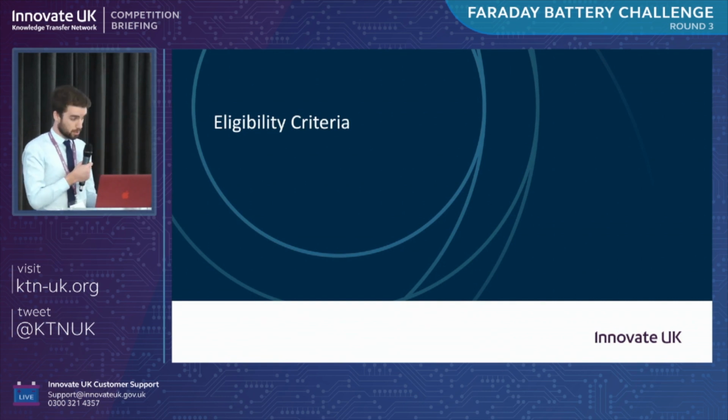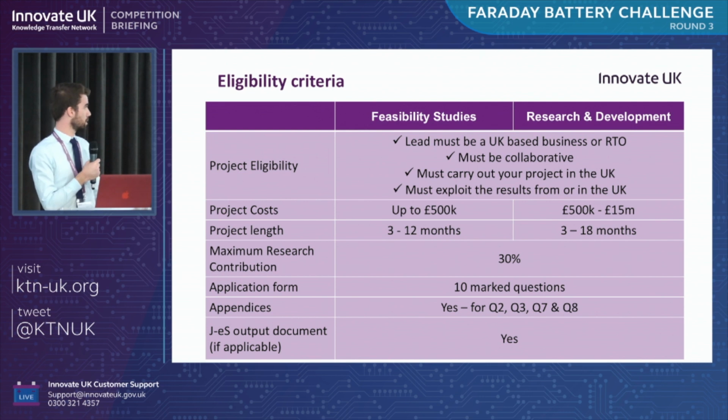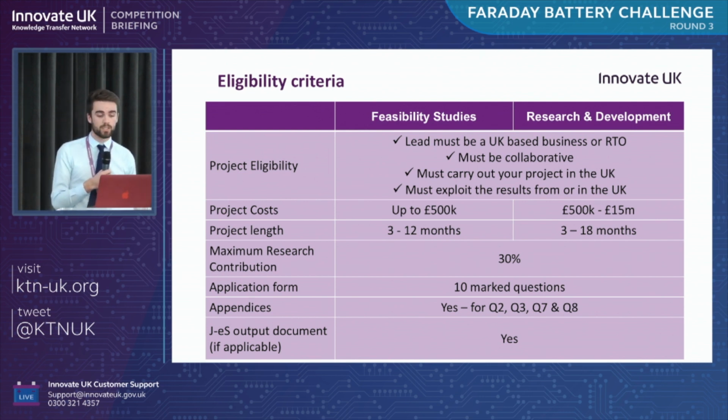So the eligibility criteria for this competition: the lead must be a UK-based business or research and technology organisation. The project must be collaborative, and you must carry out the project in the UK and must intend to exploit the results from the project in the UK. For the feasibility study, the project costs can be up to 500,000, and the projects must last for 3 to 12 months. For the R&D projects, the project cost must be between 500,000 and 15 million, and projects can last for 3 to 18 months. The maximum research contribution is 30% of the total eligible project costs.